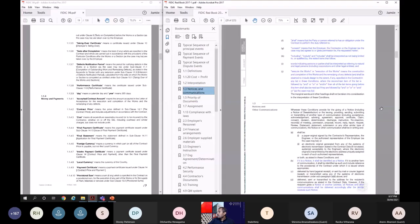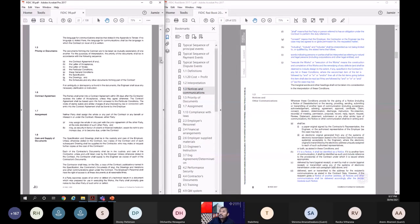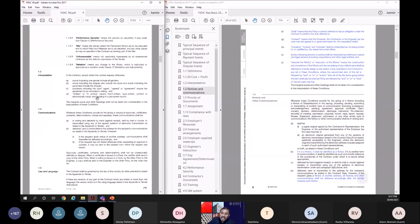I'll come to the notices and communications. Very important. This is the interpretation clause in FIDIC 99, and now it has been expanded a lot. Previously it did not mention what shall, may and such terms mean. Now the communication clause says that communication should be done through notices. If you want to communicate to the engineer or employer, give a notice. So everything is through notices, and you will find this word 200, 300 times throughout FIDIC 2017.